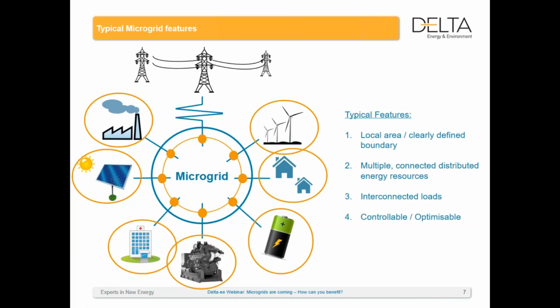The fourth feature is that microgrids, to be a really smart microgrid, there needs to be some way of controlling those different assets and to optimize the operation to minimize your operating costs and maximize the benefit from the microgrid itself. So having a smart control system which can optimize the operation of those assets is really important.